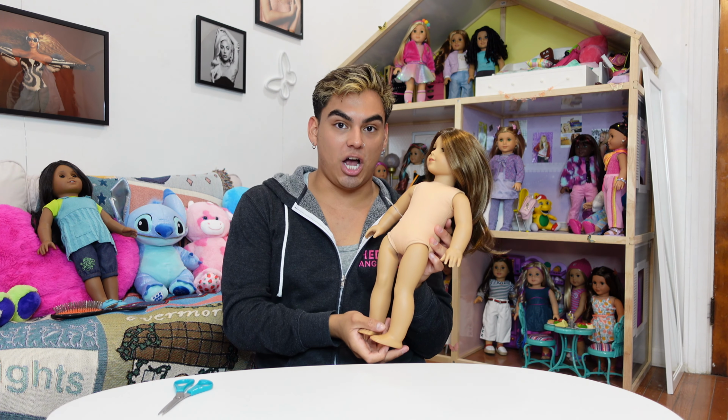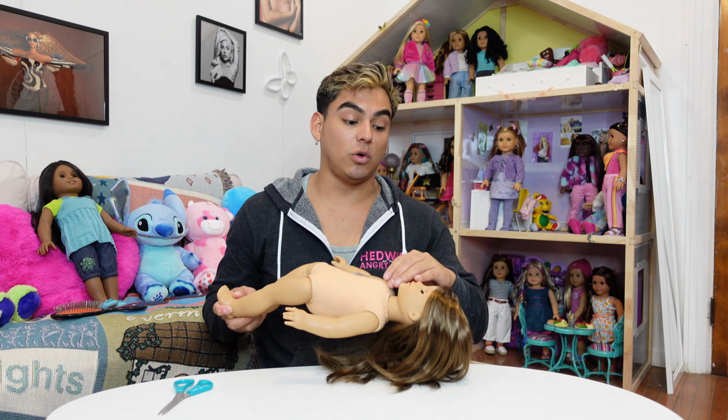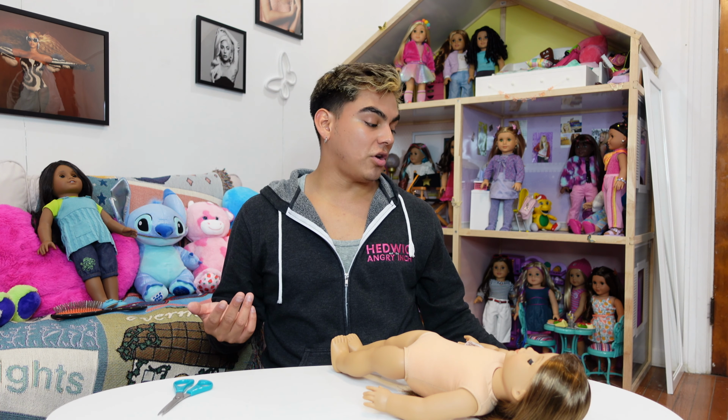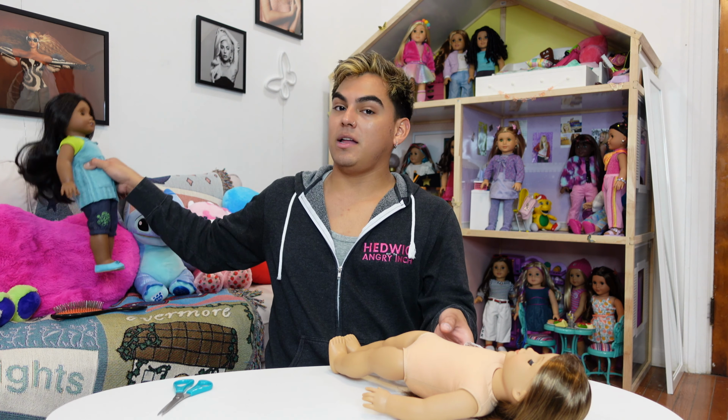This will be my second Joss. I used to have a second Joss, and then I sold her because she was just not living and breathing in my collection the way I wanted her to be here in New York. And between other dolls, I didn't feel like I needed her. But now that I have these two, I definitely will be utilizing them more.